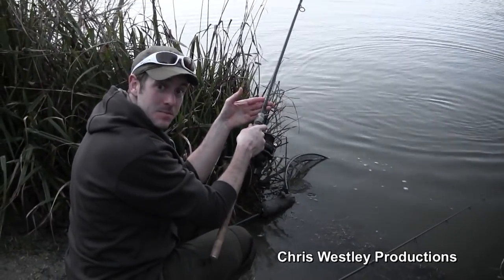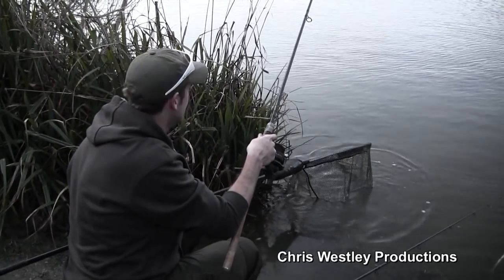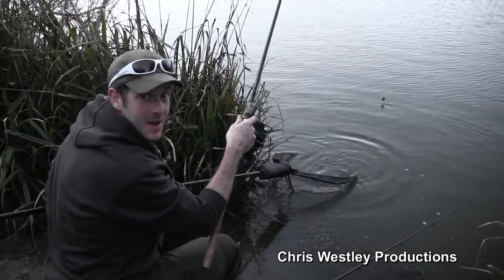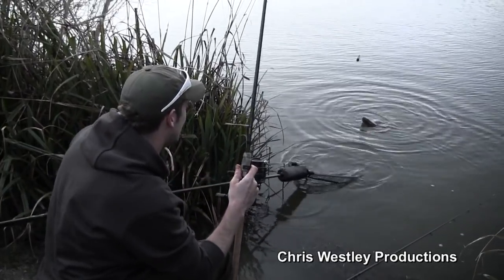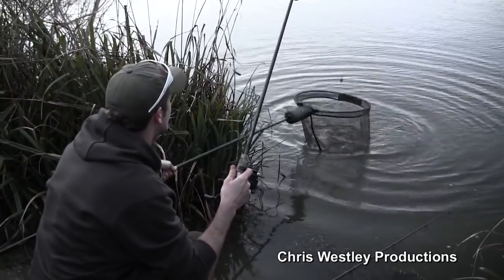We've got a fish on. I've just moved swims and hoping that with the light fading and the change of swim, I might get in amongst some perch. And we've done it. I don't think it's the biggest, but it's certainly a perch. Here we go. Yes! Got it.